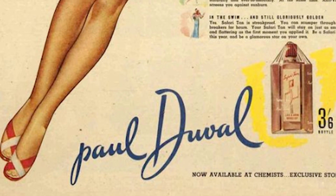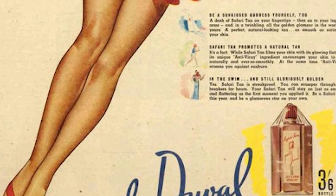And next on the list, we have the spray tan vending machine. The vending machine for tanning is the name of this innovation. Star Manufacturing Company in Chicago created it in 1949.